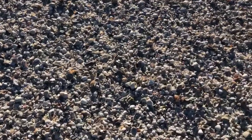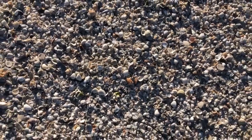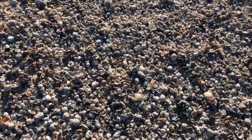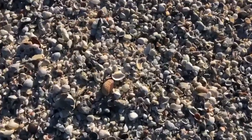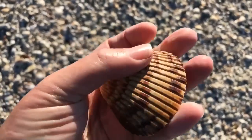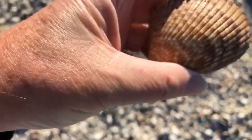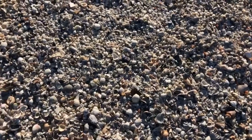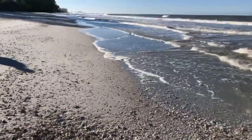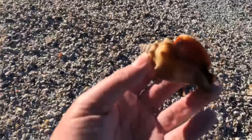Lots and lots of conch shells out here this morning. Lots of cockle shells. Here's a nice little cockle shell over here. Nice little cockle, great colors on it. Lots of these fighting conchs out here this morning. Lots and lots of them.